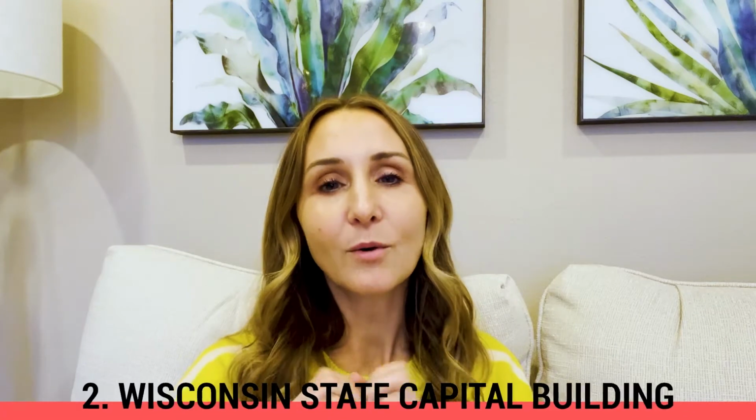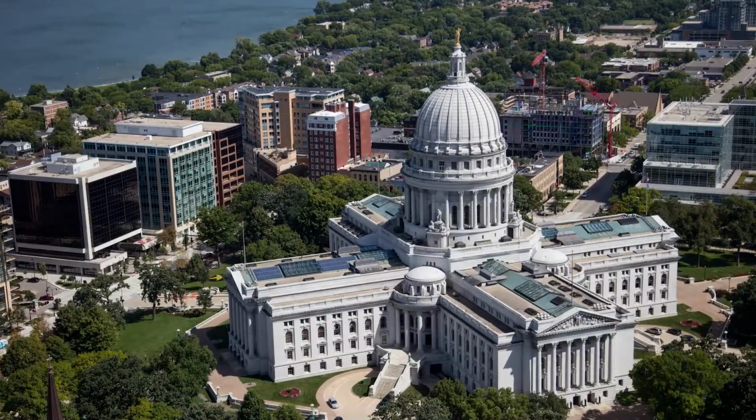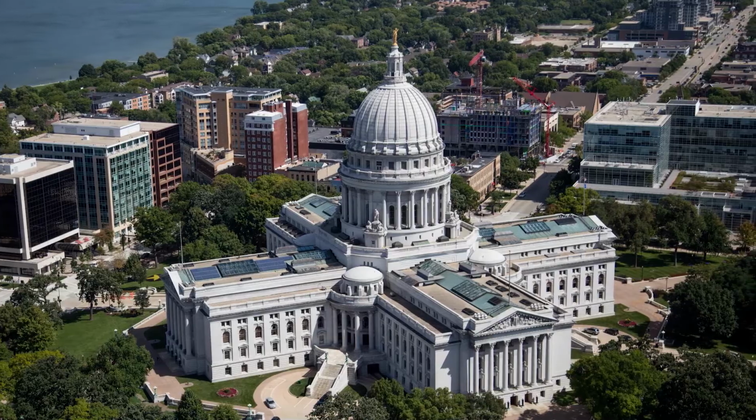Number 2 is our Wisconsin State Capitol building. It is the tallest and arguably one of the most beautiful buildings that we have in all of downtown Madison. There's actually a law that keeps any building within 1 mile of this historic trademark from being taller than the base of the columns around the Capitol. The inside and outside of our state capitol is definitely worth taking some time to admire.